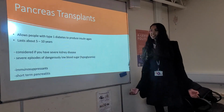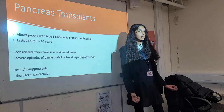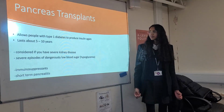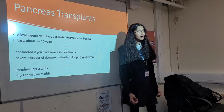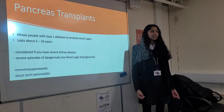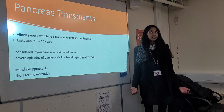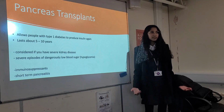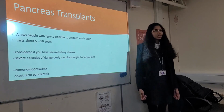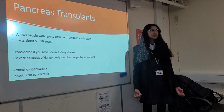Pancreas transplants. So if you have type 1 diabetes, where your pancreas couldn't secrete insulin at all ever since you were born, you can get a pancreas transplant. They last about 5 to 10 years, but unfortunately there is still about a 1 year waiting time. You can get a pancreas faster than that, but there are risks involved. If you want a good fitting pancreas, you'll have to wait. And there are always risks to having transplants. You need immunosuppressants, and you'll get sick quite easily.